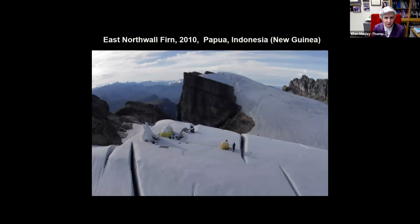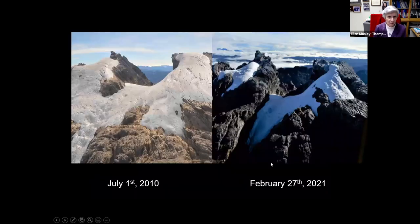This is a photograph of an ice field that our team drilled in 2010, and it's in Papua, Indonesia, which is New Guinea. It's called the East Northwall Firn. Here is the tent in which the drillers are working. This is the tent that is used for core processing. And here is a person standing for scale, looking at this large crevasse. If we look straight on at this glacier, the drill site is located right up here. This picture was taken July 1st, 2010, the year that our team drilled multiple ice cores to bedrock.